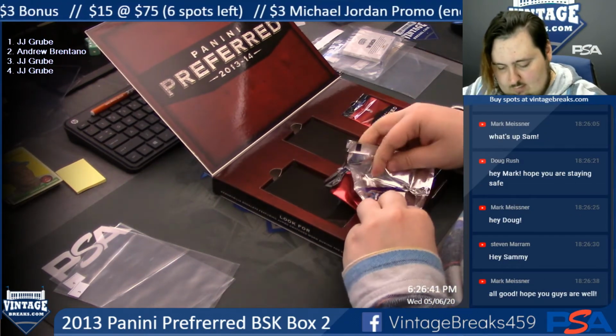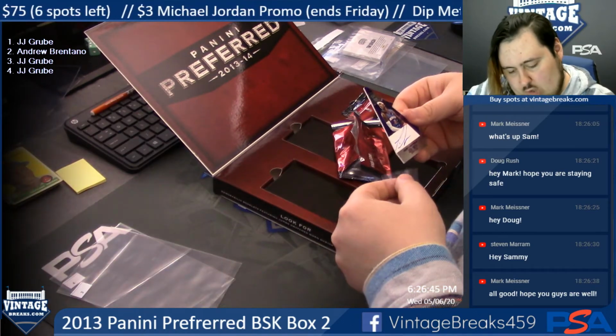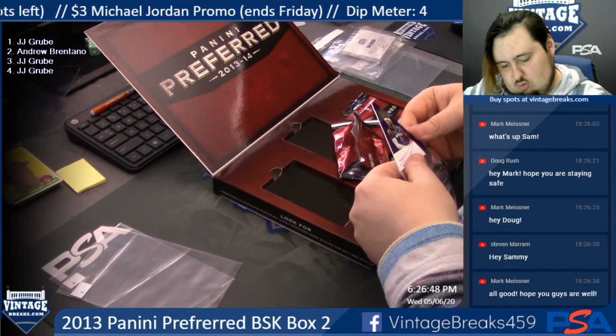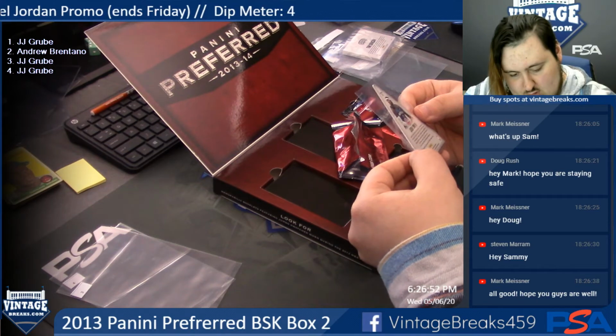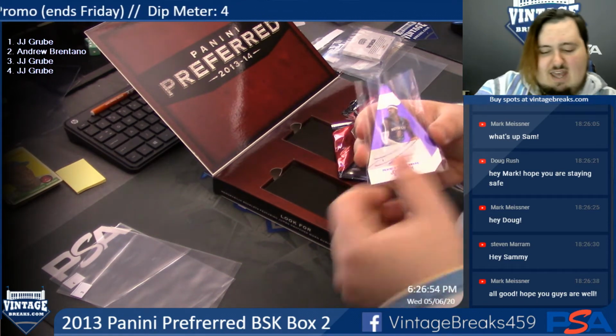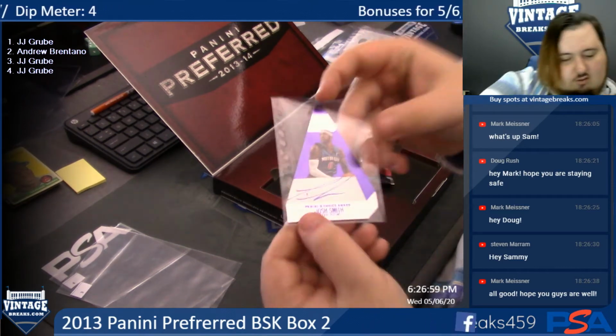We have Josh Smith auto, traffic cone card. No, I'm joking. It is numbered 7 of 10. Look at that, JJ. 7 of 10.